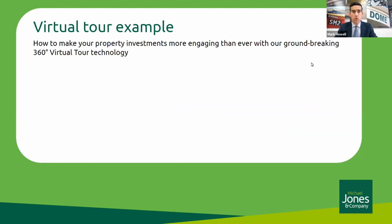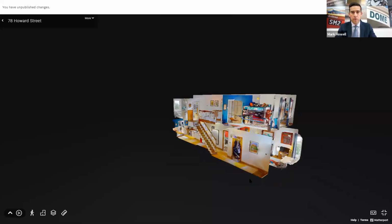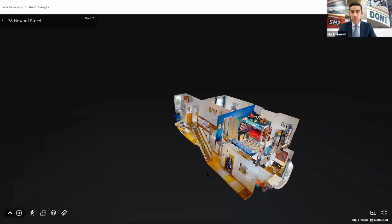I'm just going to share with you now an example of a virtual tour, in case you haven't seen one before, to give you an idea of what's available on the marketplace. This is a property that we had on the market, on lettings in Howard Street, and the clients were blown away by this. It came on the market, we did the virtual tour and released it. We had so much interest in this particular property that we ended up doing an open house, but we pre-qualified 15 different sets of people to come and view it. Everyone offered. We got a fantastic price for the client, well above the asking price.